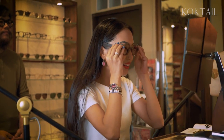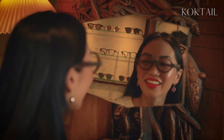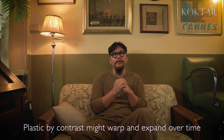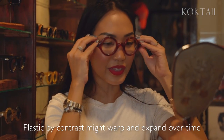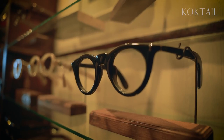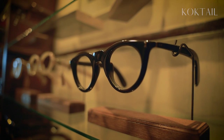Like breaking in a pair of shoes, the frames usually take a month or two to settle on the wearer's face. Horn glasses like these, while once commonplace, are now niche products and not available in every optical store.